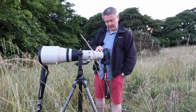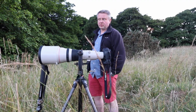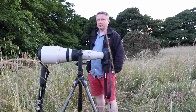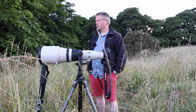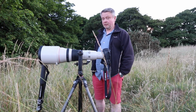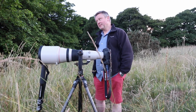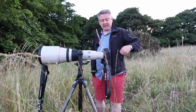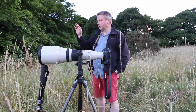Exposure tonight so far as I've got it set up for about 60th, f8, ISO is 200, so I might drop that a wee touch as and when, if I see it, the moon rises. Of course it will rise, but I might not see it. I've got about 10 minutes till it starts, just slowly starts to appear.